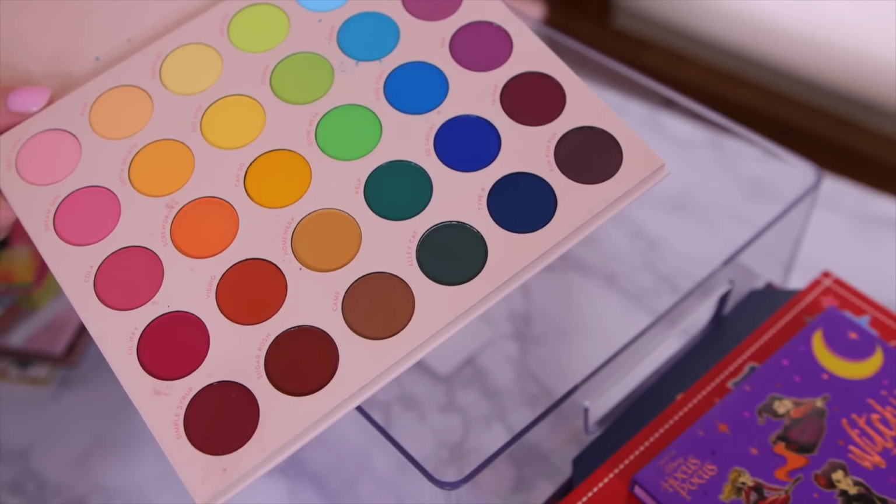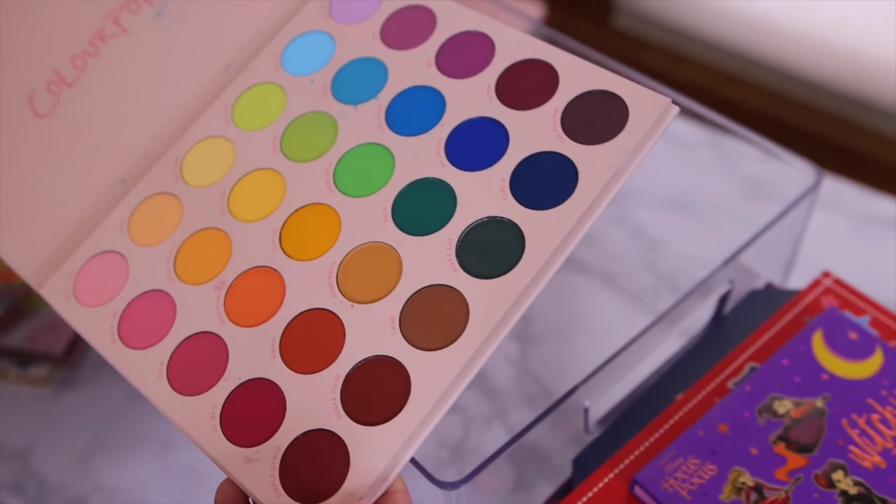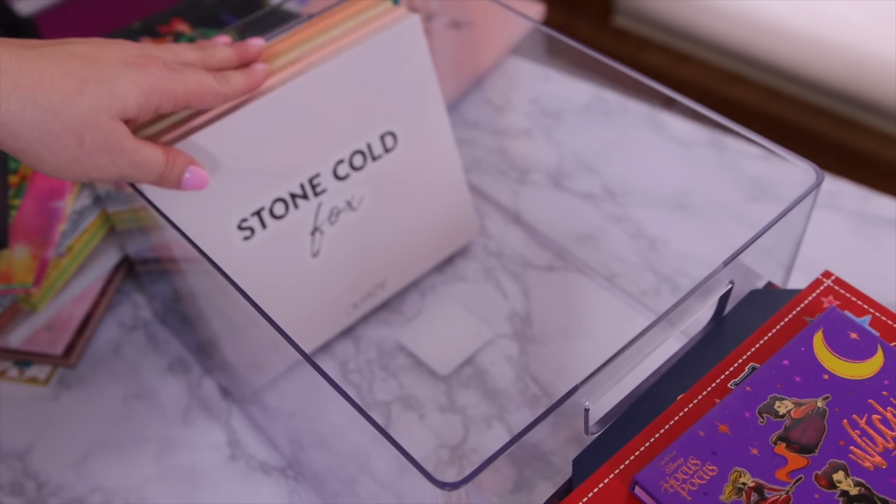I'm not going to do an all matte colorful look. I prefer to use one palette for my entire look. I think I can go ahead and let that one go. It's just not my style.